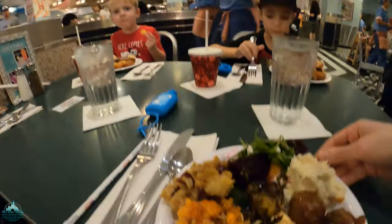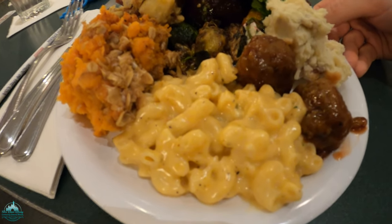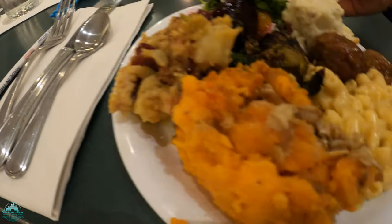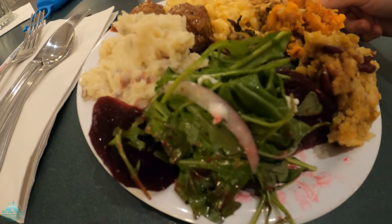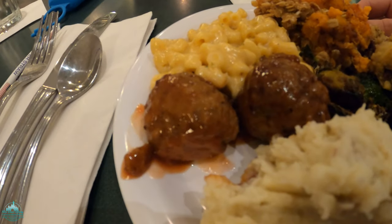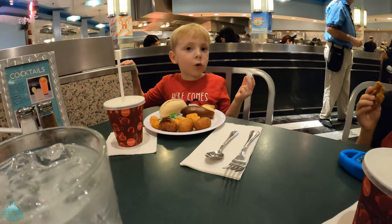All right, plate number one. This buffet is insane and kind of slow, but that's all right. And the plates are kind of tiny, but whatever. What do we get? We got mac and cheese with shrimp in it. That sounds pretty good. Sweet potato casserole. This is like stuffing with cranberries in it, I think is what it was. There's like a beet salad with spinach and goat cheese, mashed potatoes, sweet and sour meatballs, and Brussels sprouts with cranberries.